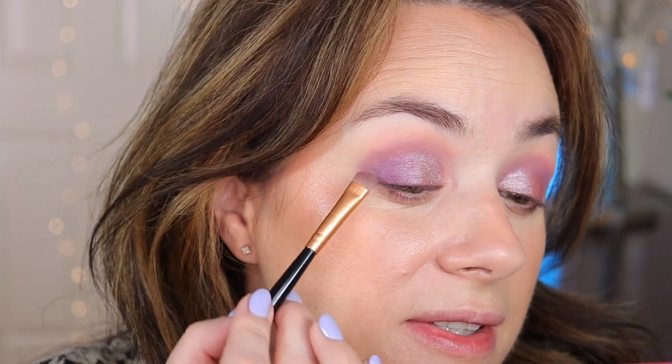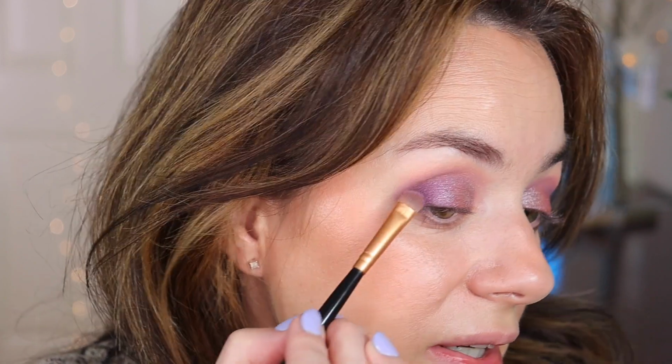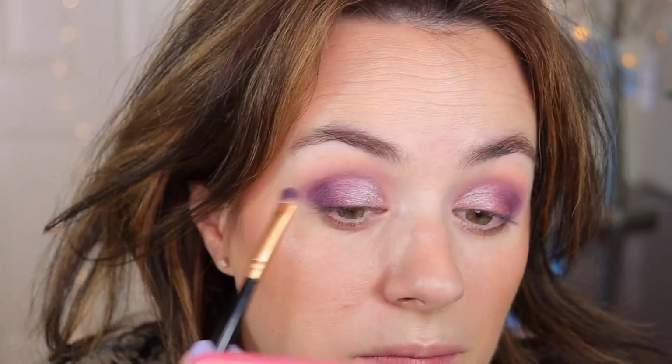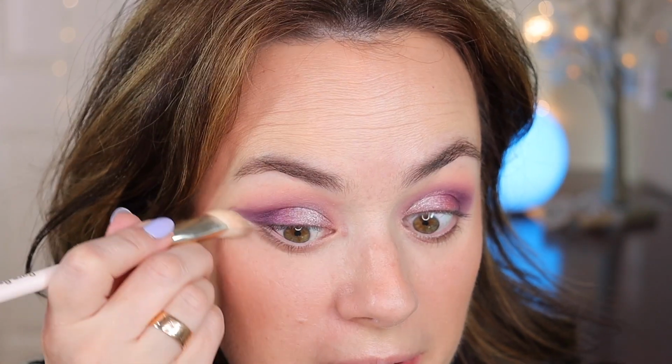I'm going to go into Commitment, which is that darker, I think it's a black, I don't know, let's see, and apply it on the outer corner a bit so we can make this area a tiny bit darker. Now there's fallout in here, so be careful. And now I'm going to take this brush, like I said, the Rare Beauty concealer brush, and clean this area up a bit like this. You see what I mean? So you add a little bit of concealer like this and just clean this area up.